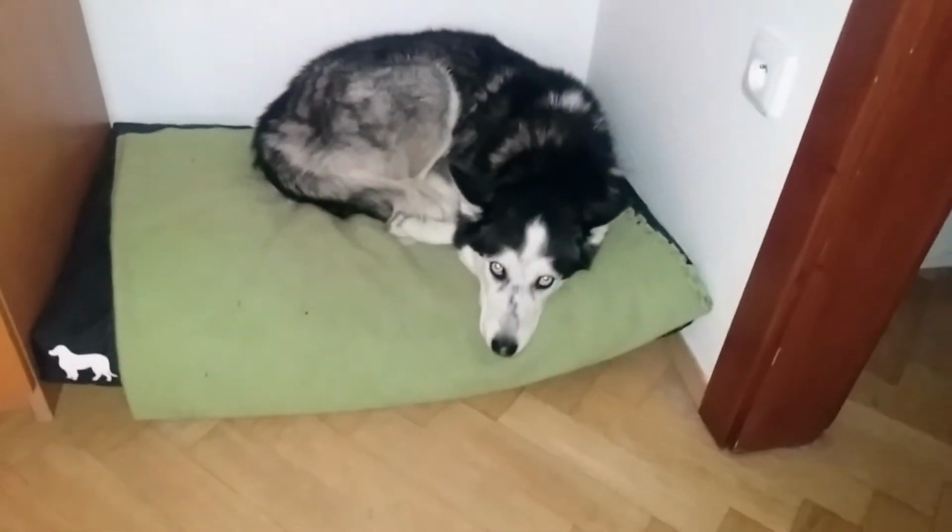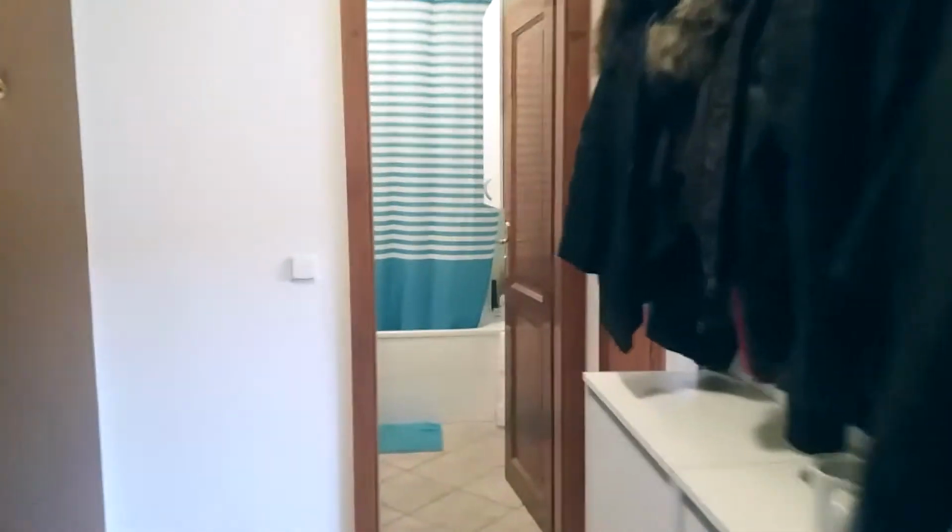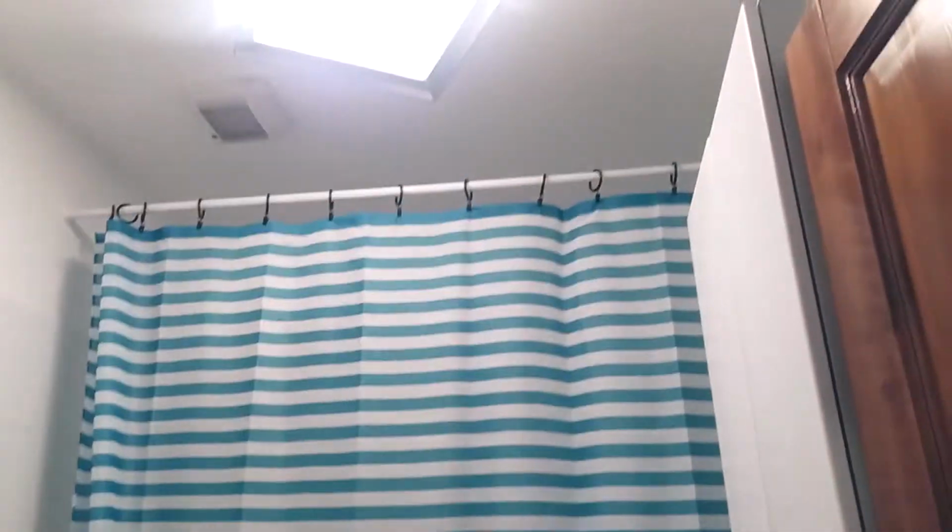This is Athena's new bed. And right beside the door, we have a full-length mirror that we hung. So then back through the front hall, right across from the bedroom, is our bathroom.